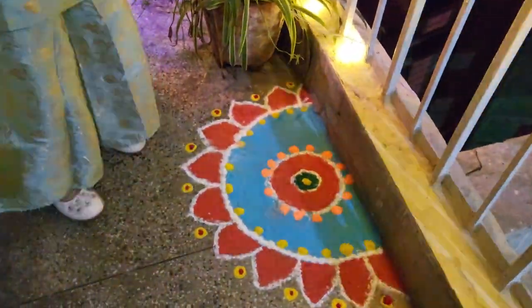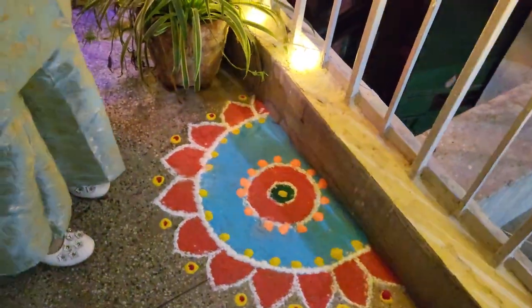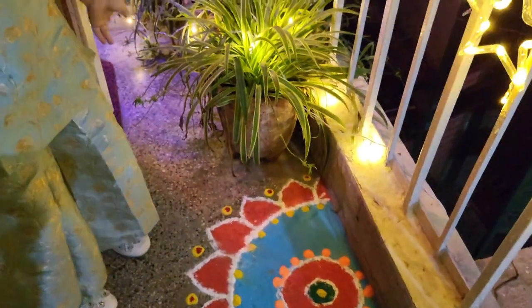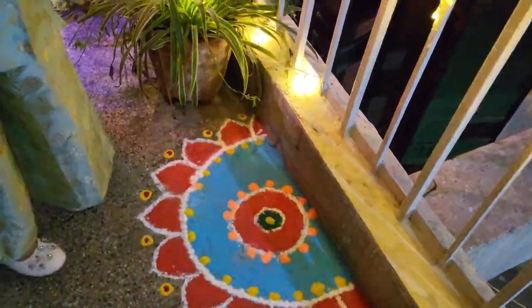And this is my rangoli. It got a little messed up. But it's okay. Okay, now come back.